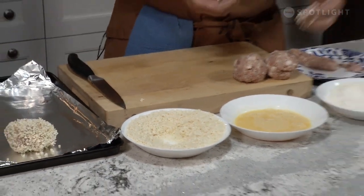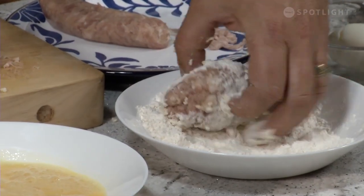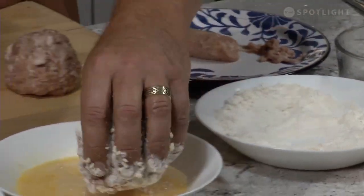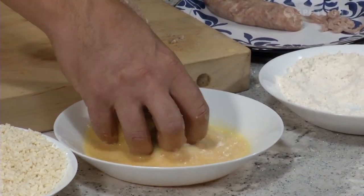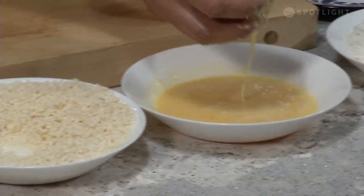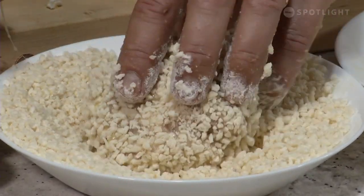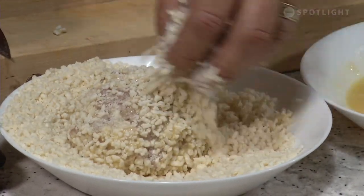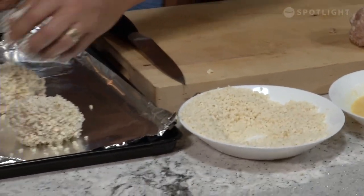And again, dry hand, in the flour. And then from there, we go into the egg. Now we switch to the wet hand. Once everything's coated in egg, we go over to the breadcrumbs and we go back to the dry hand. Okay, everything there. And one last one.